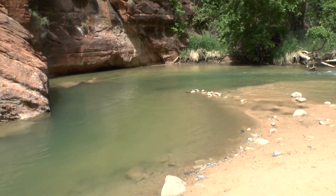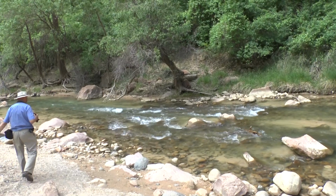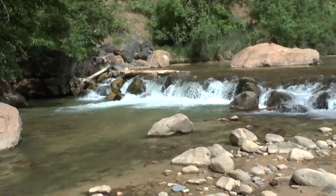The river was a combination of smooth water and little rapids, causing the water to chatter restlessly as it flowed along.